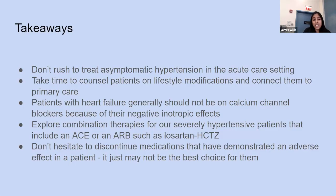And then lastly, don't hesitate to discontinue medications that have demonstrated an adverse effect in a patient. A lot of our patients are appropriately started on thiazides, but if they're elderly, experiencing orthostatic hypotension from overdiuresis, hyponatremia, or hypokalemia, it's a good idea to reassess if there's a better agent available for them.